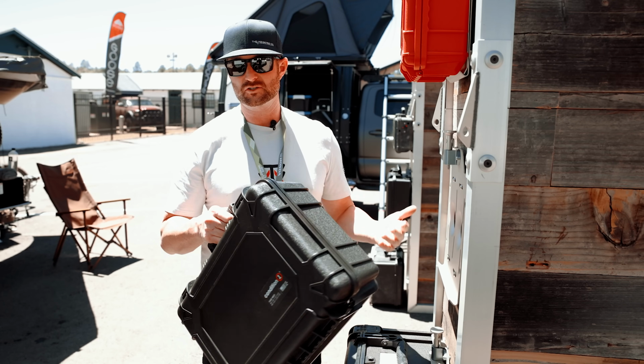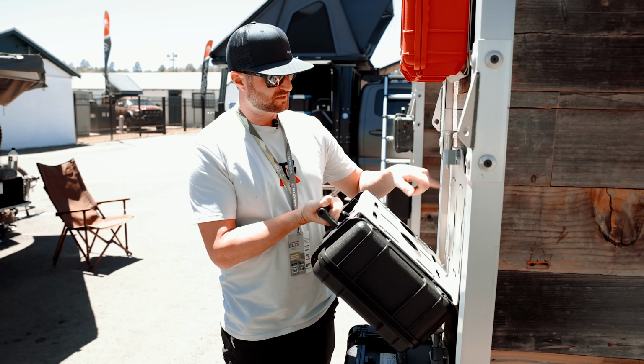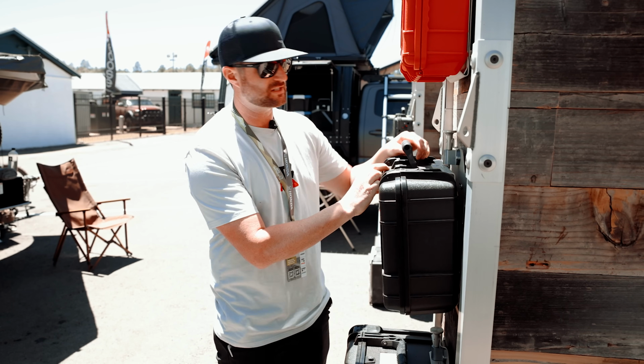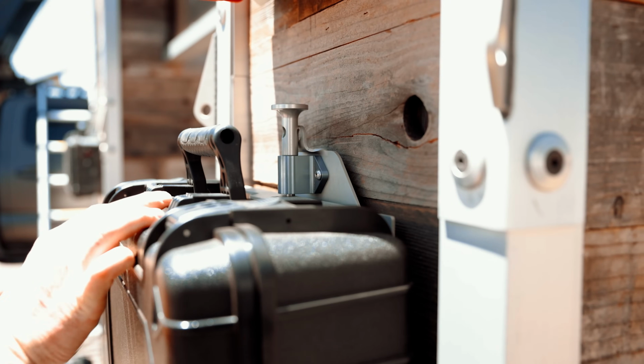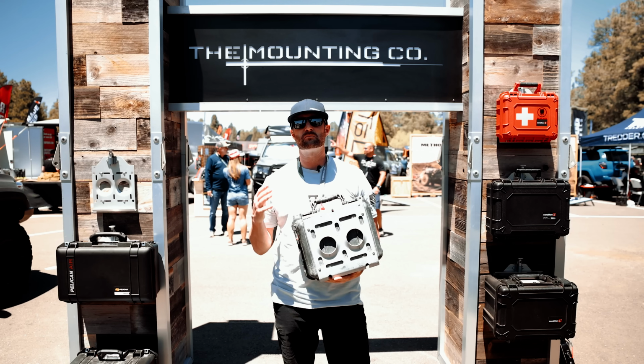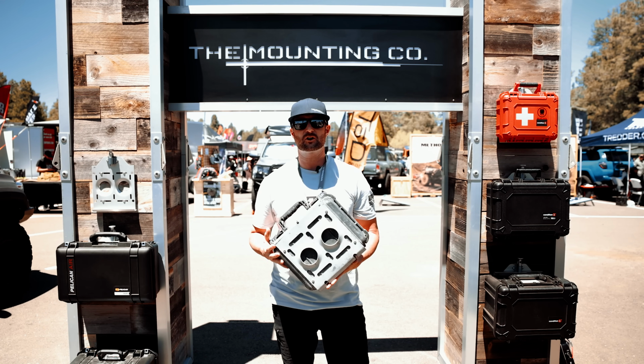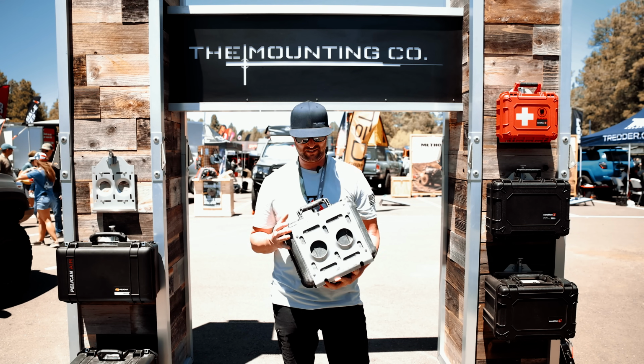Putting it back on, super simple. Get it in the bottom lip. Our dimple dies self-align along with our pin detent. Get it lined up, pull the pin, done. Throw your lock in there, you're secure. These were born in the racing world, so they lived through hell. This one just went through a big crash. We're still utilizing it today.